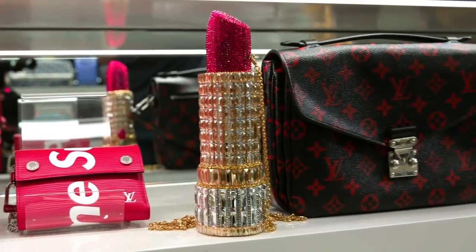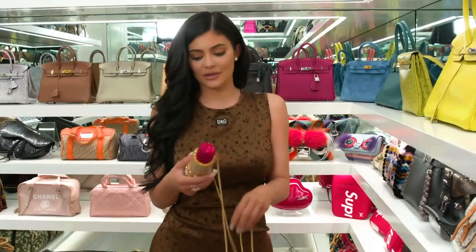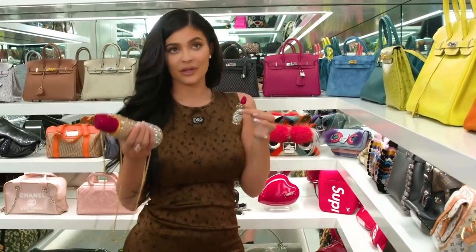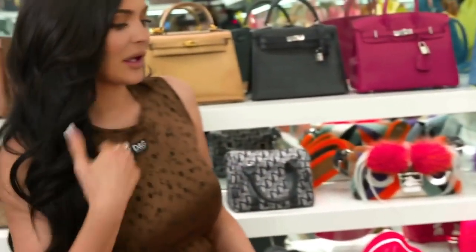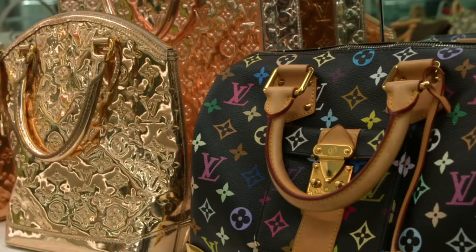This Judith Lieber bag is special to me because Kim gave this to me. She loves collecting Judith Lieber bags. But my mom gave me this little lipstick one too. Definitely have to wear this out soon. And then of course, all the Louis collabs they've done, Supreme, Murakami.